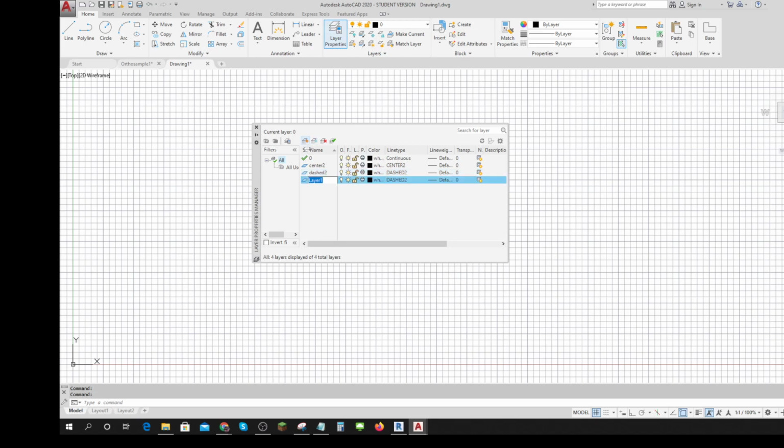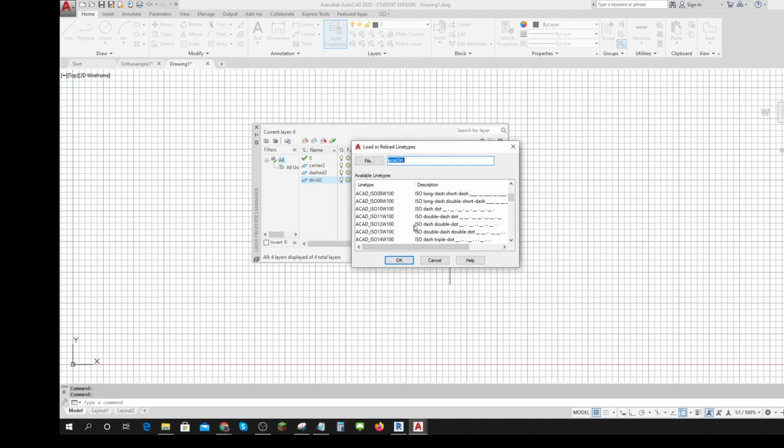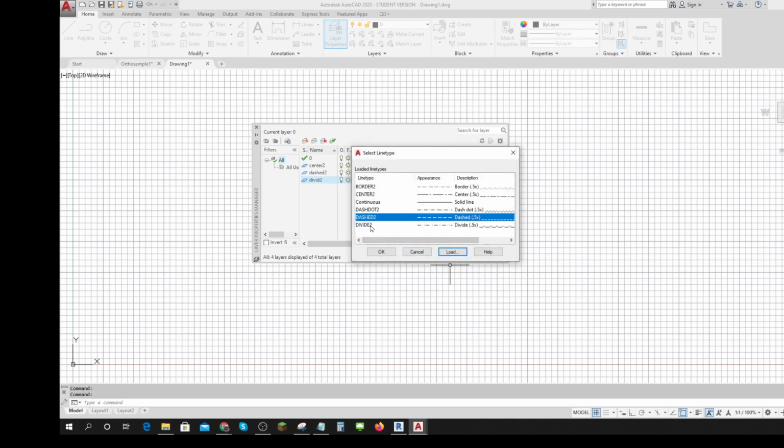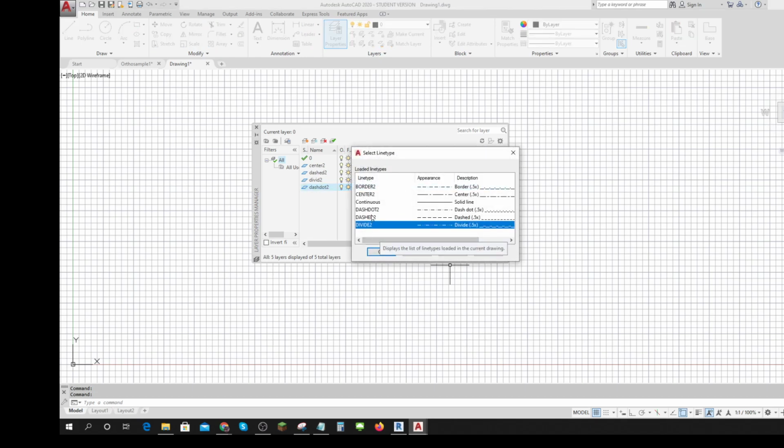So let me make another one now. I'll make divide 2. I'll come over here and I'll pick. Oh, I didn't do divide 2. I thought I did. And I can do dash dot 2. So you get the idea. I just go in here and I just make all these.